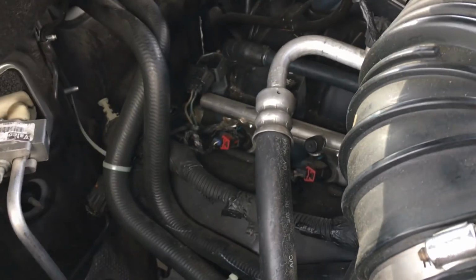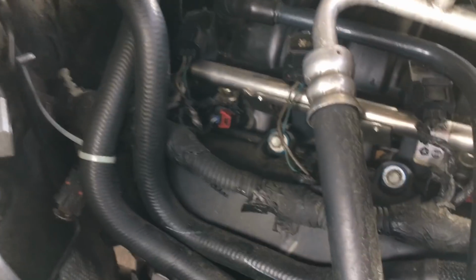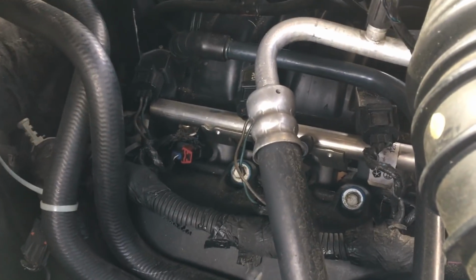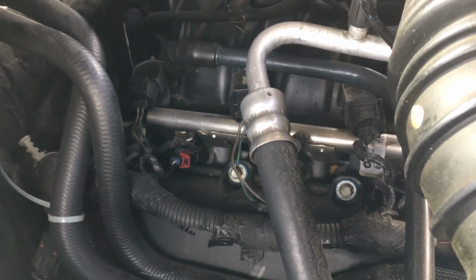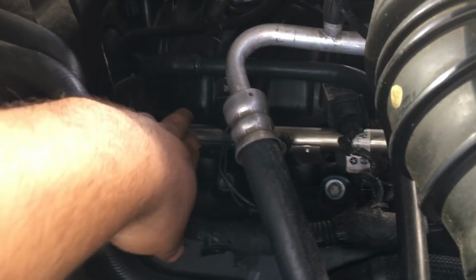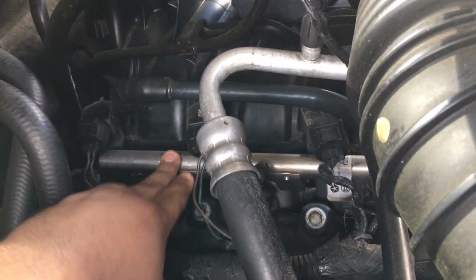There's probably a couple different ways we can do that, but because it's pretty easy to gain access to the fuel injectors, we're going to go ahead and do a fuel injector balance test. In order to do the fuel injector balance test, we need to let this engine cool off, because we don't want to run this test with the fuel rail hot, since that can cause our readings to be off.